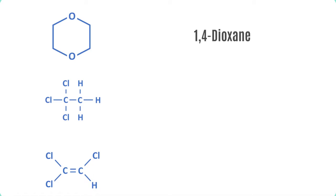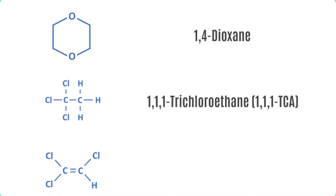And then we've got 1,1,1-trichloroethane in the middle. And we've got that included here because 1,4-dioxane, again, was often added to 1,1,1-TCA, so they'd be expected to co-occur. And how about that third compound? Okay, and that's also a chlorinated solvent, trichloroethene. Exactly, 3 for 3 on the quiz.